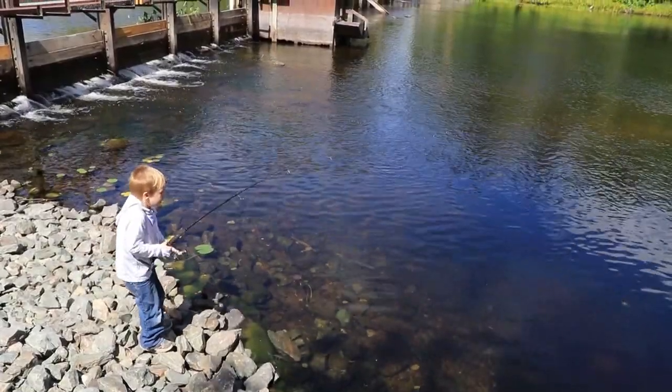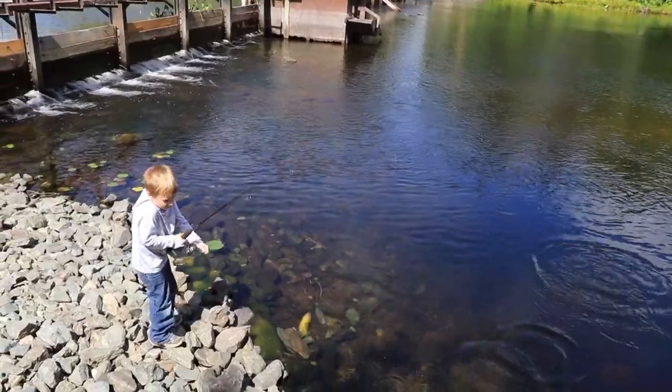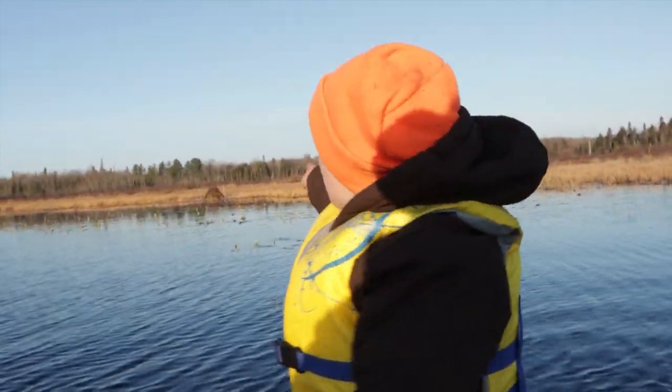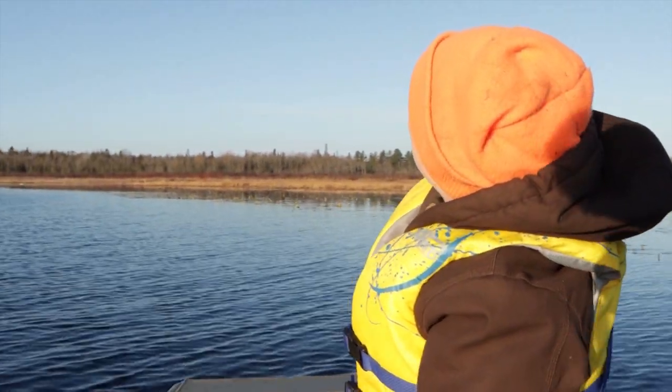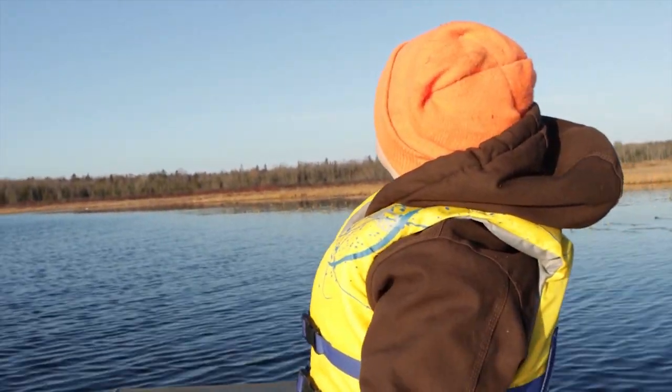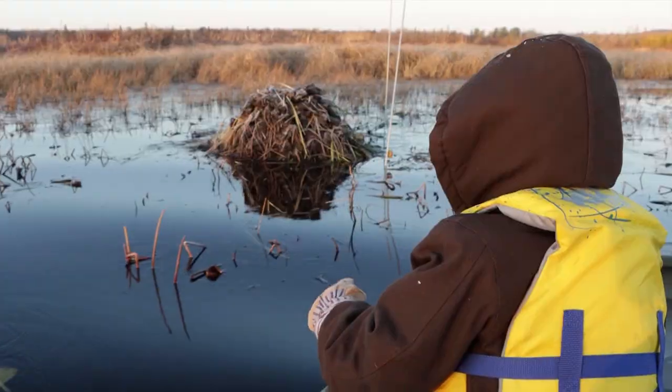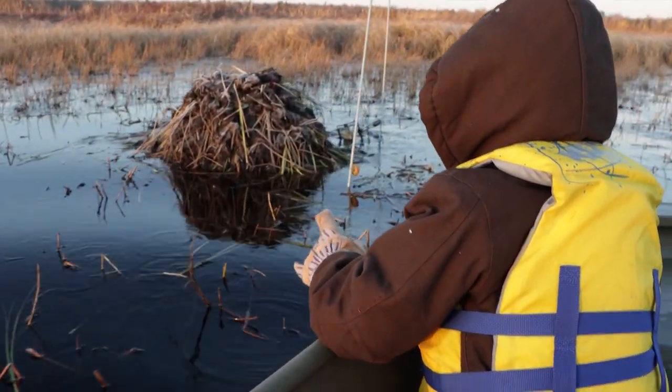Last month, we showed you a story about Emmet Freidli, a six-year-old boy who loves to fish. But fishing isn't the only outdoor activity Emmet enjoys. Onward and upward to catch muskrat. Emmet's father, John Freidli, is teaching Emmet to trap.